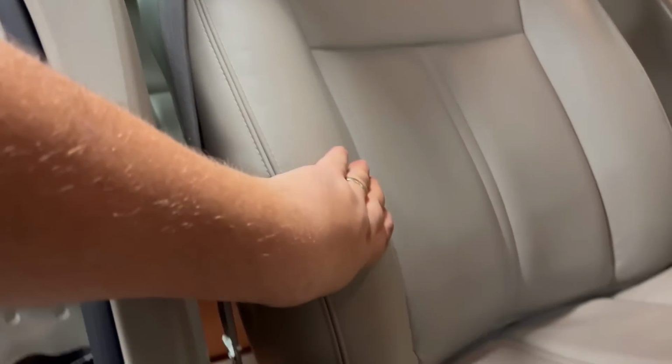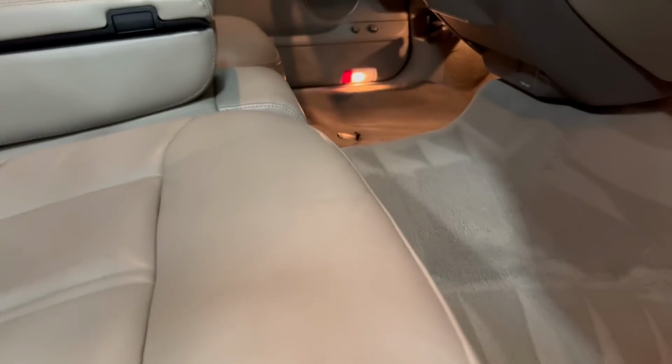And then the passenger seat. Again, let me get out of the light. Nice, soft, plush leather. I don't know why this is going all wonky here. I'm trying to focus.